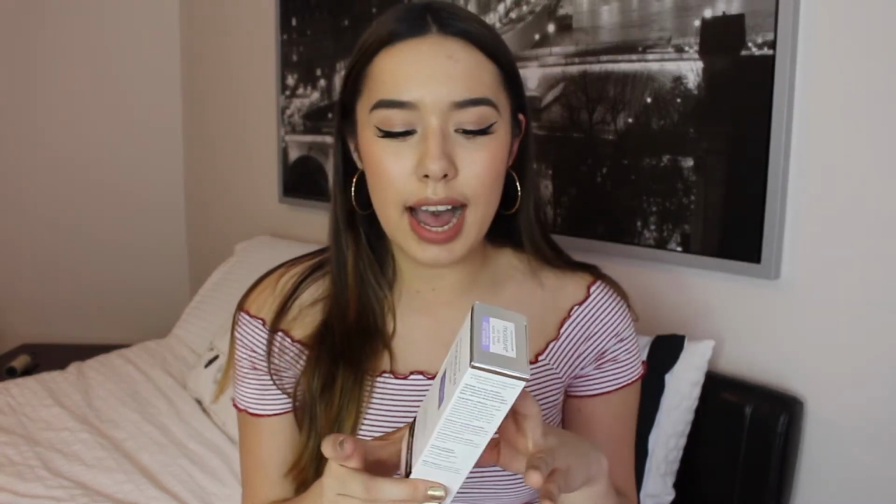I've been using this for the past year now, and I love putting this under my makeup because like it says here, it's not oily. It doesn't have like an oily residue. So you can definitely put this under your makeup, and it's just amazing, and plus it's for sensitive skin, and I have really sensitive skin, so it's perfect for me.